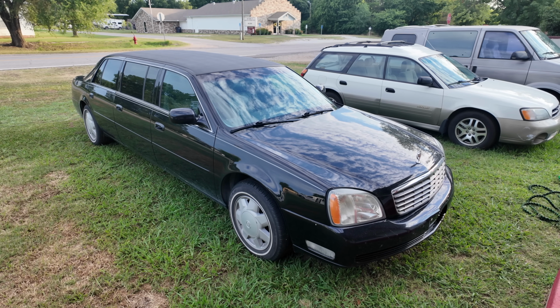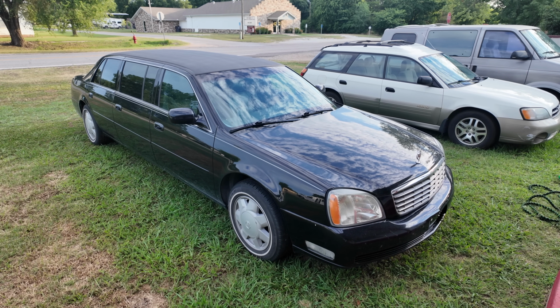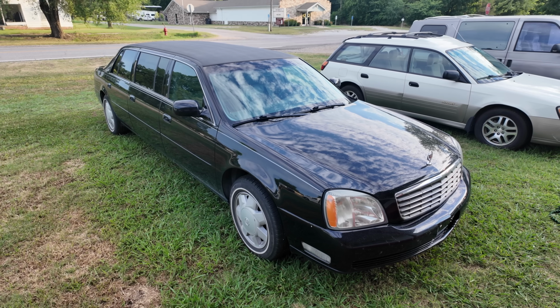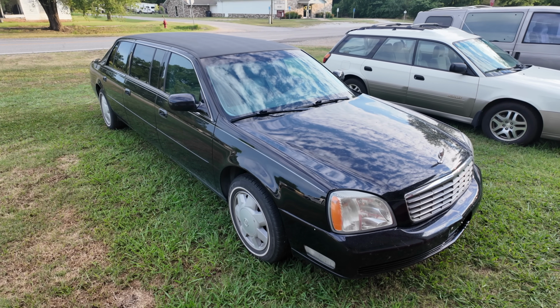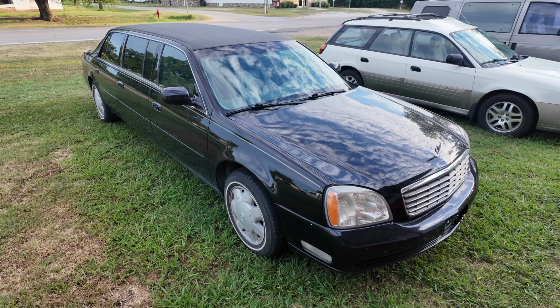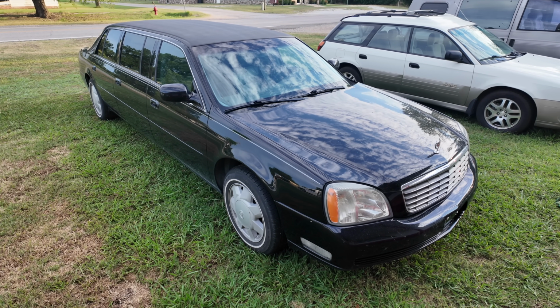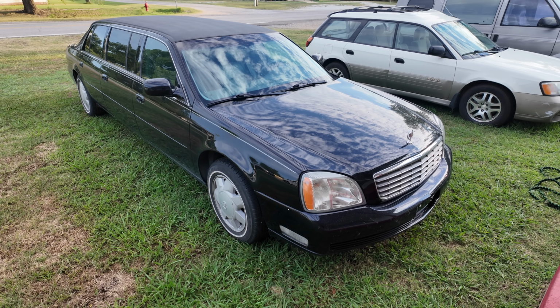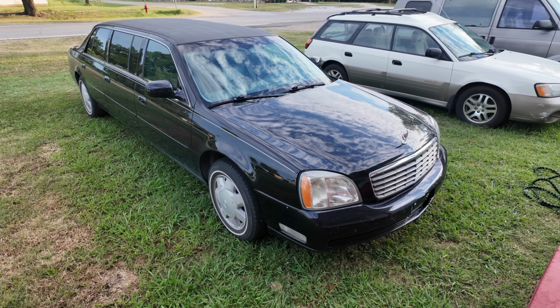The only car that didn't sell was this one, and the reason the bidder would not go higher on it, $1,100 is what this brought, guys. This is a 29,000 mile Cadillac limousine. 29,000 miles. It has the redesigned Northstar engine. It does not have a head gasket problem. Guys, I've driven this thing close to 1,000 miles.